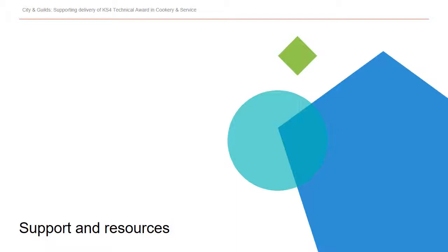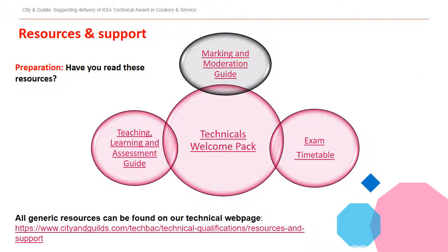Now let's have a look at some of the support and resources that City and Guilds can provide. The link shown at the bottom of the page will take you to the generic Technicals Resources webpage. Here at City and Guilds, we'd encourage you to use all the resources that we create to help you plan your delivery. The best document for this would be using the Teaching, Learning and Assessment Guide. To help you understand how the assessments are marked and then overall moderated, we'd advise you using the Marking and Moderation Guide. The Welcome Pack will take you through the setup and how to deliver the City and Guilds technical qualifications. Most importantly is the exam guide, as this will provide you with the dates and times that the written exams will need to occur.